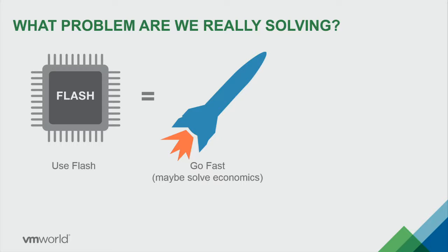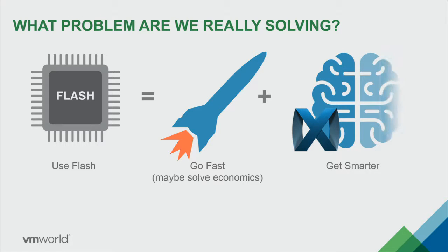I think that's the right use of ironic. But okay, so use flash, go faster, but if that's all you're getting out of it, then you're probably paying too much for an all-flash array. You really want to understand why it can make your workload smarter, okay? Smarter at the speed of a snail.